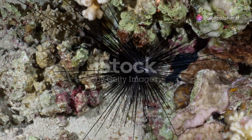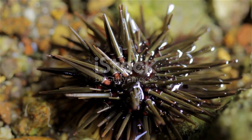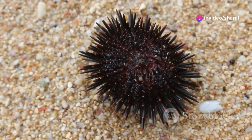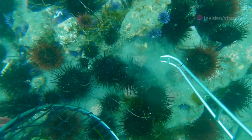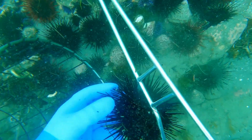Despite their spiky appearance, sea urchins are rather shy creatures. They are most active at night, preferring to avoid the bright lights of the day. During the day, they seek shelter under rocks or in crevices, hiding from predators. When the sun sets, they emerge to feed, using their tube feet to crawl across the seafloor.